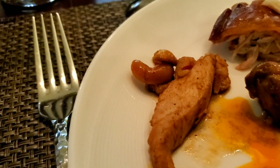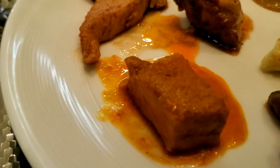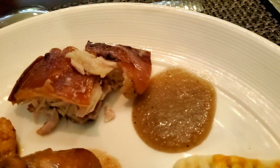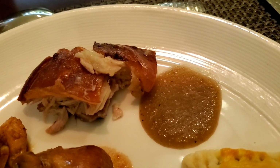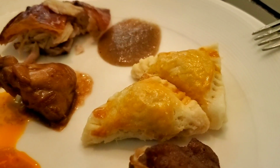Thailand here, we got a piece of chicken with cashews, and there's a bunch of red chilies in there, as well as this piece of red pork curry, ton of chilies in that. Some beef bulgogi here from Korea, a little piece of chicken adobo, lechon with the all-purpose sauce for it because that's the best way to eat it. Got these little asado pies here, and I think they're just pork asado filled, kind of like an empanada.